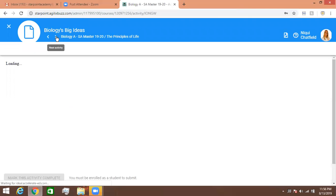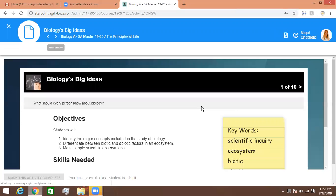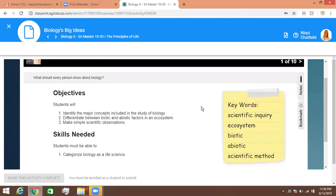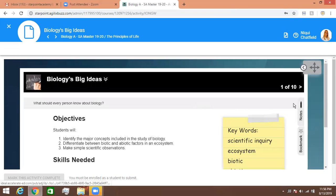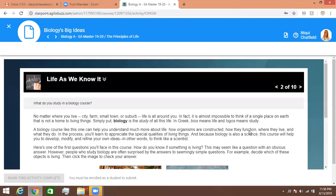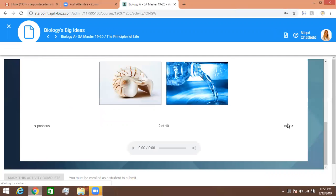And then we have biology big ideas, which is the next section. And you'll see they're all set up the same, so it's very user friendly. And you go to the next page, just like the other lesson. So very cool, talking about biology.